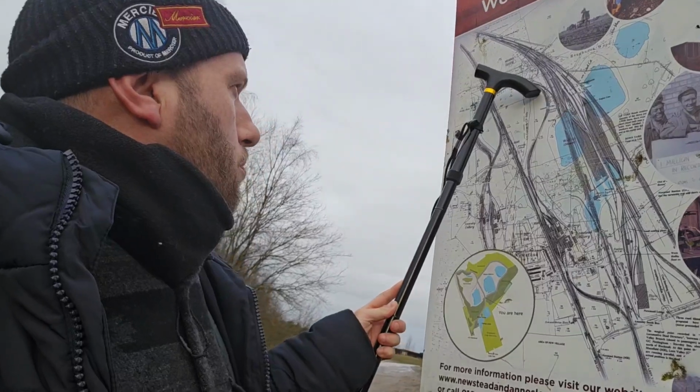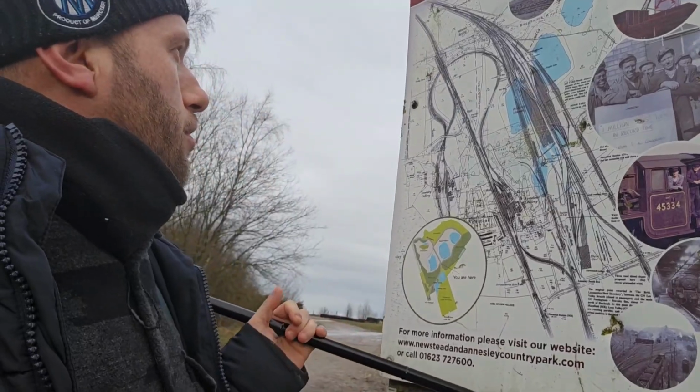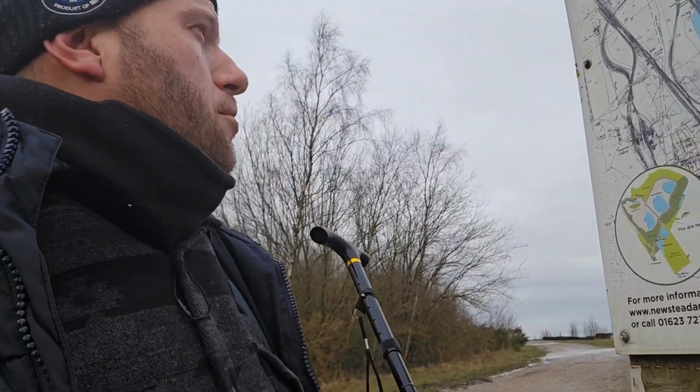Then we've gone all the way round here. And we've gone up along where, yeah, we were there, where all the sidings were, like I told you. There was a wagon shop up there somewhere, so maybe some of that stonework we found up there could have been to do with that, I'm not sure.